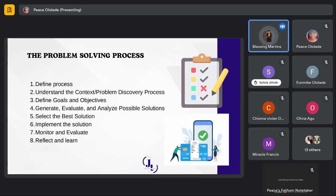Anybody? We're solving a problem. We have been able to define and know what the problem is. We have done problem discovery to know what must have caused the problems, with market research, customer research, bug report analysis, and all. Now, we said define goals and objectives. Yes, Jimo. Okay, so I feel defining the goal and objective is defining what you want to achieve, like what exactly you are going to do henceforth since you have done your survey and the likes. Thank you very much. Yes, that is the goal and the objectives.